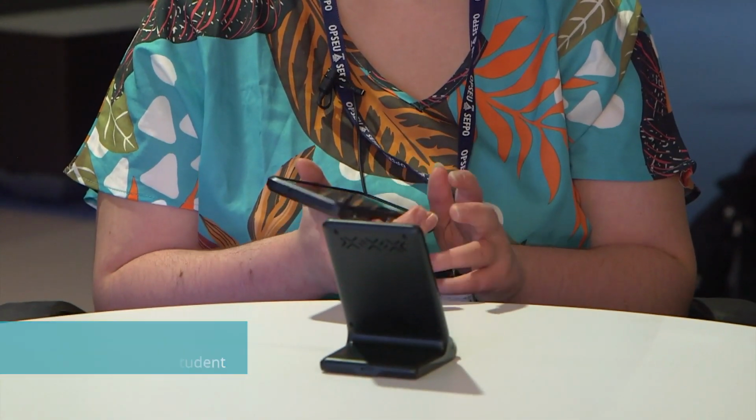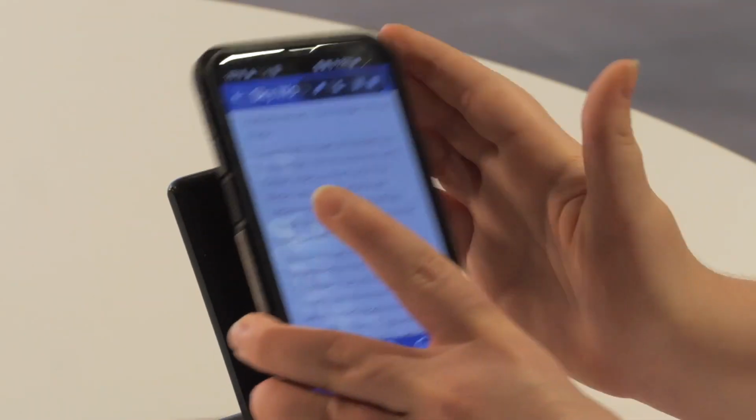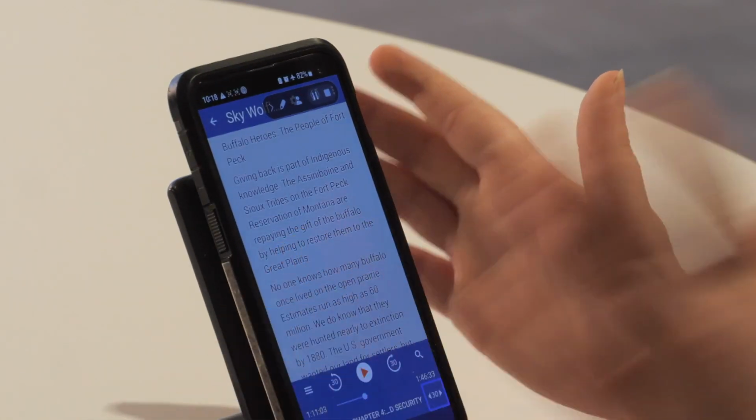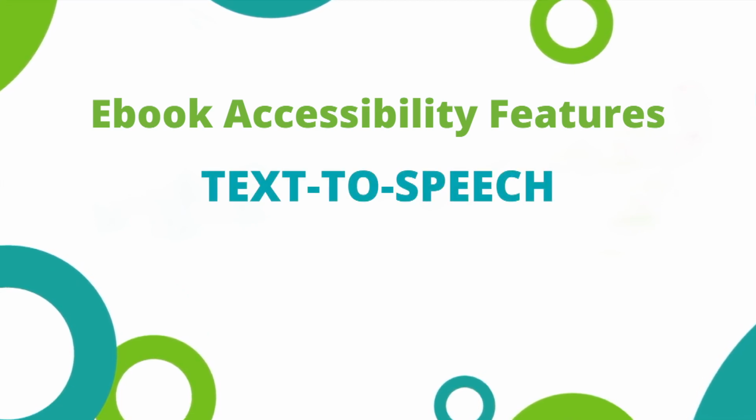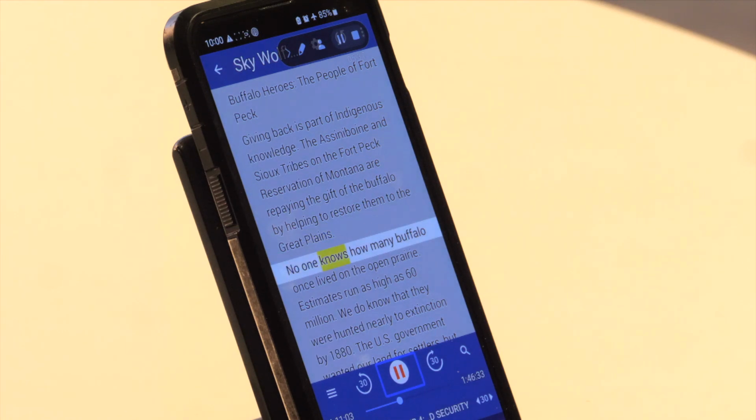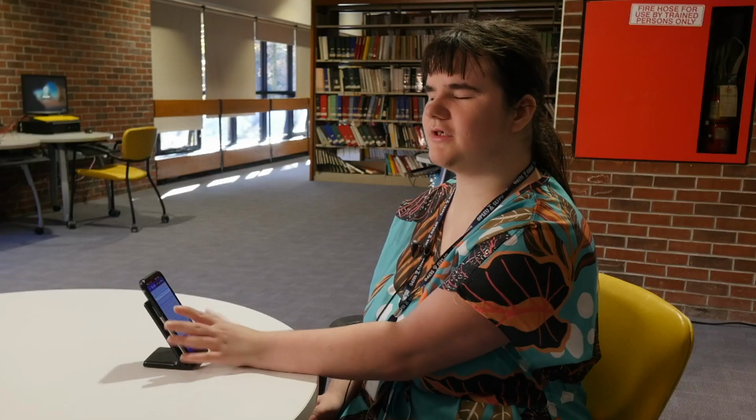Abby is fully blind and uses a cell phone for her reading, so her interaction with the phone is entirely through sound and touch. For me, it's the audio settings because I'm a very audio-based person. Text-to-speech compatibility, ensuring that the text in the EPUB is compatible with screen reader software so that users can have the book read aloud to them. To read a book, Abby uses a screen reader app on her phone to convert all the information to sound. See, I can go line by line if I want to.